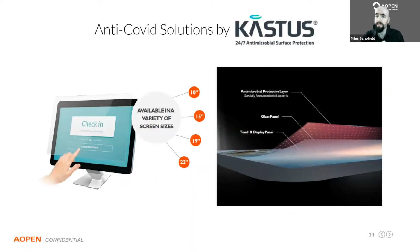Last thing I wanted to talk about is, of course, the antimicrobial surface protectors. So AOPEN is partnered with KASTUS, and this is a film or a baked-in-to-the-screen solution. The main purpose of it is to be particularly antiviral. So traditionally, if you buy anything that's quote unquote medical grade, antibacterial, most of the time it's going to use something called silver ion technology. And that's unfortunately leaching and doesn't work versus viruses.